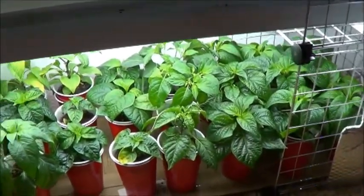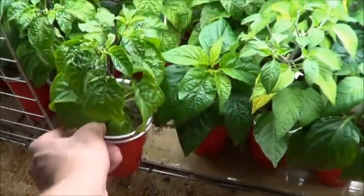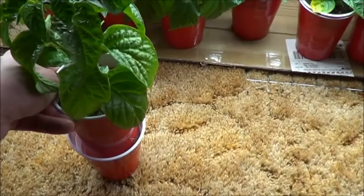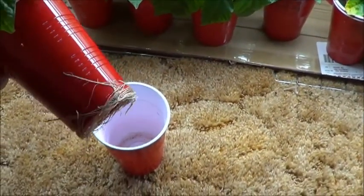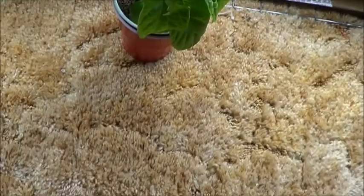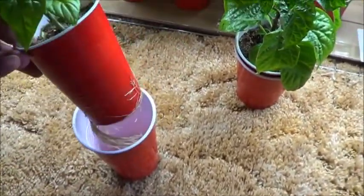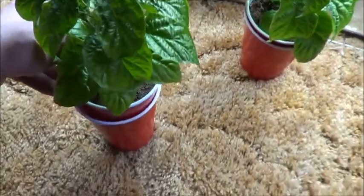Fantastic. Let's see. Oh, I'm going to make myself play with one of these anyway. Let's pull this one out and take a look at how its roots are doing. Some of these have some pretty decent root growth going on. Some of them not so much. That, surprisingly, is one of the not so much ones. Let's check one of these ones beside it here. It's a Caribbean Red. And you see we've got a nice dangler going on there.